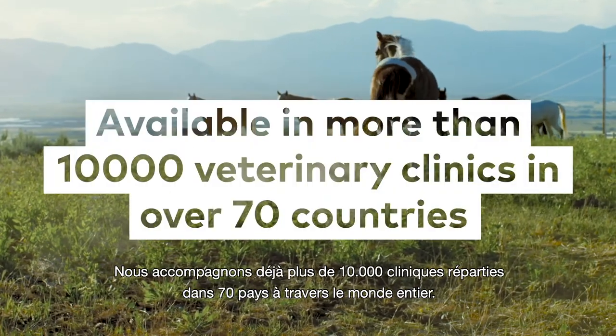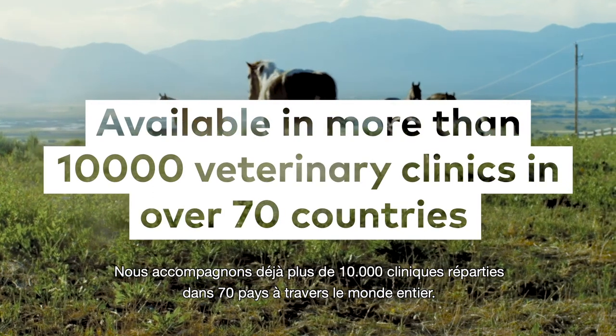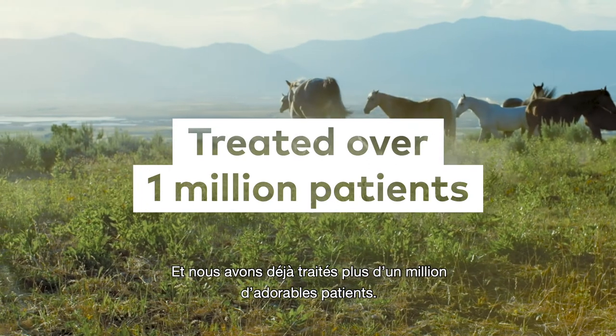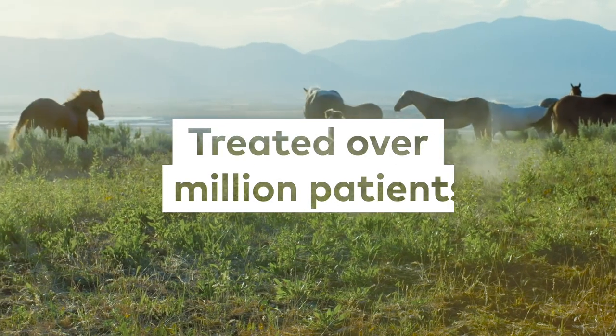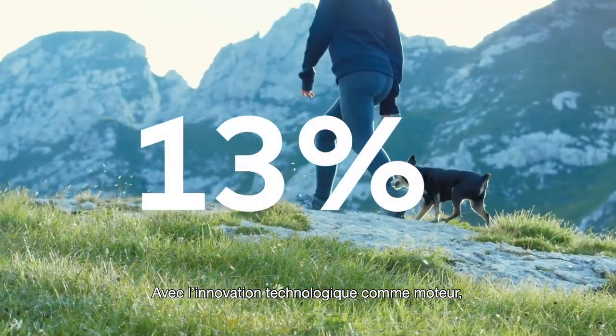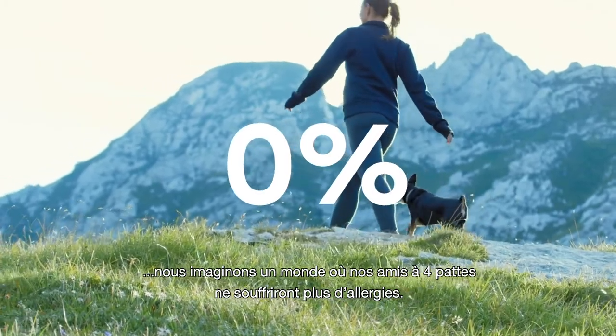It is available in more than 10,000 veterinary clinics in over 70 countries worldwide. We have treated over 1 million adorable patients. Science-based innovation is our guiding star, and our vision is a world without allergy complications for our four-legged loved ones.